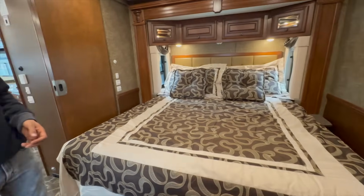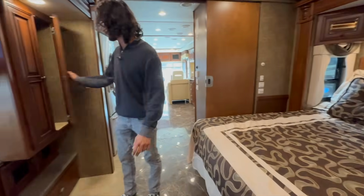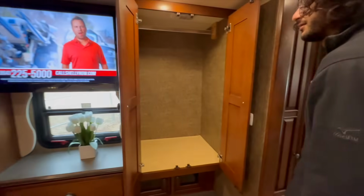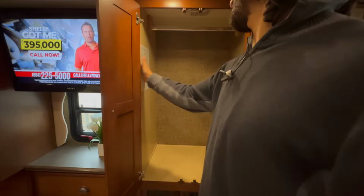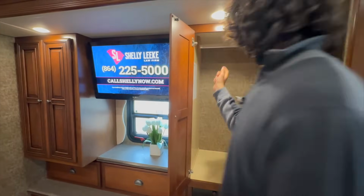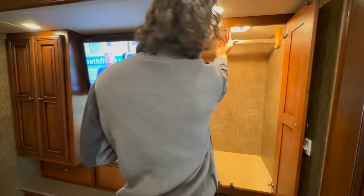Okay, so right behind you, we've got tons of storage. You've got 2 wardrobes here. And there is another piece of paper there that shows you all the components and the electricals that we just saw earlier. It's a copy of that pretty much. There are little lights in here too.